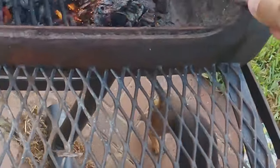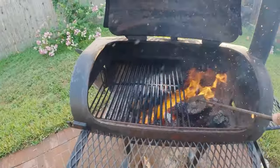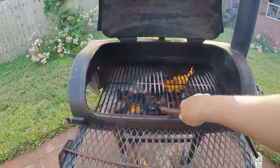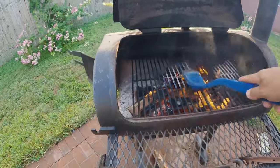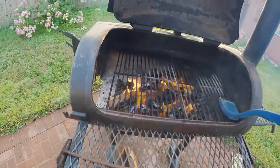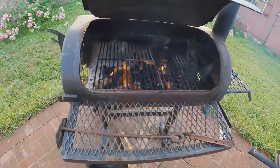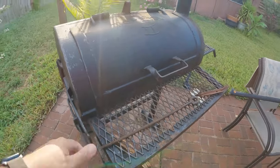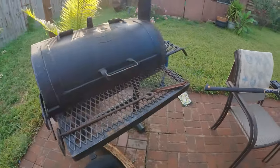All right, let's just break it up. Let's move the grill around. Get a brush, clean that grill up. We'll let that fire burn down just a little bit because it's way too hot. We'll give it a few minutes and we'll season everything, then we'll be ready to throw everything on the grill.